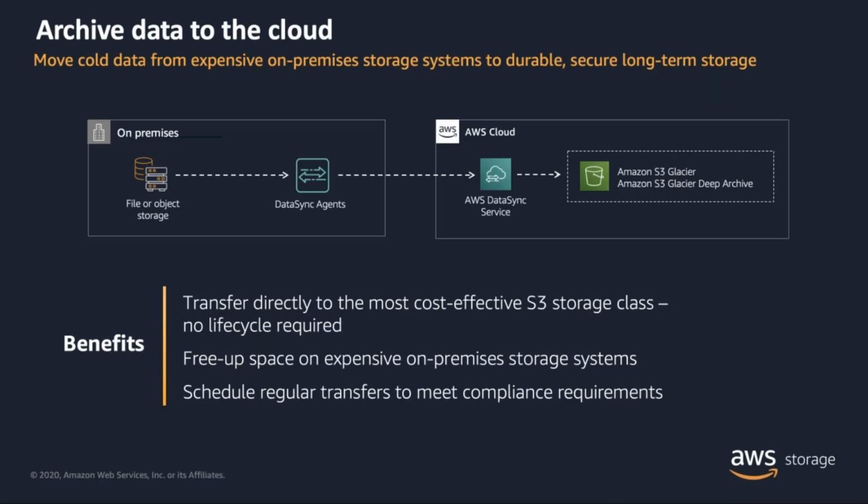The built-in task scheduling functionality can be used to regularly archive data that should be retained for compliance or auditing purposes, such as logs, raw footage, or electronic medical records.